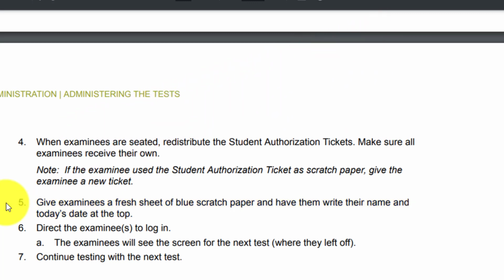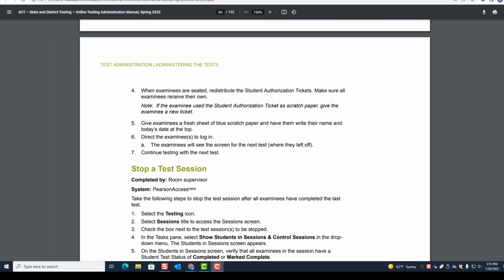Number six, direct the examinees to log in. The examinees will see the screen for the next test where they left off. So if they logged out after test one, which is English, when they log back into TestNav, it will bring them to the math test. And then number seven, continue testing with the next test. Okay? All right, so let's look at each one of those in the practice realm.